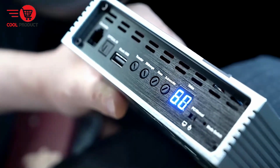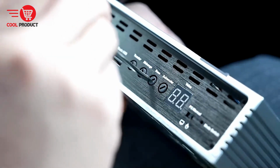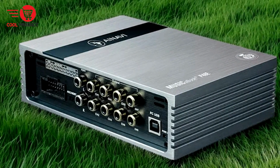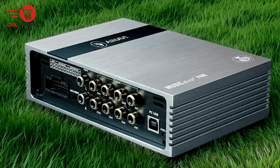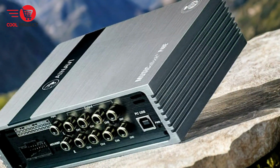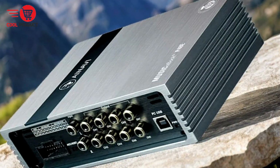Versatile tuning options. Offers 3 tuning methods: app control, manual knob adjustments, and PC software tuning. This flexibility caters to both novice users and professional tuners, allowing precise customization of audio settings according to personal preferences.